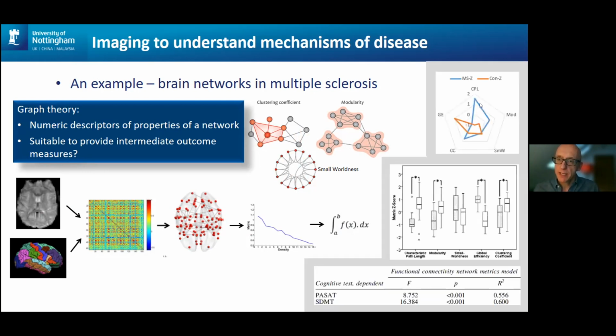And what we found is that there were some quite striking differences in these network measures between people with MS with cognitive impairment and healthy volunteers. And not only did we find group differences, we also found that they correlated pretty well with the cognitive performance. So understanding network properties can help us to understand real world problems that the patients experience with cognition.